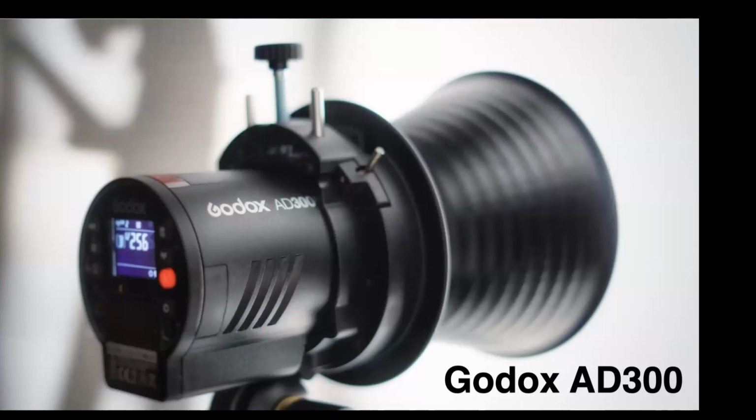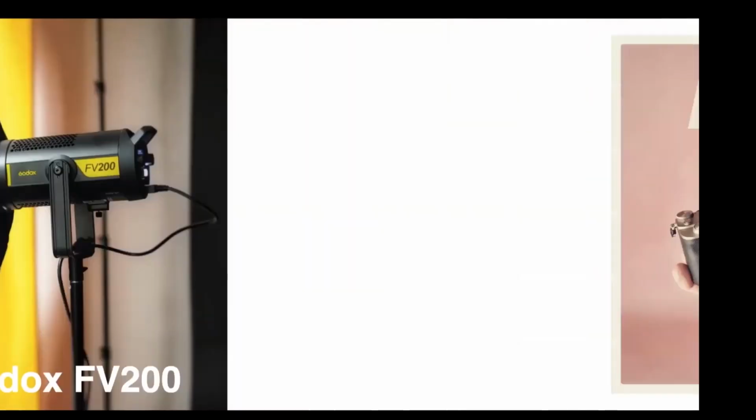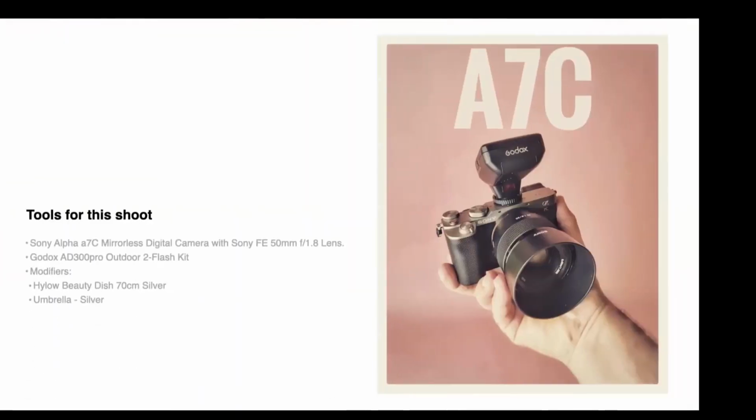So we've got 2 of these Godox 8300s. They're really great lights for when you begin. A little bit underpowered for outside shots, but 300 watts is plenty inside the studio. And then we've got an FV200, which is our constant light, because we do have to do a little bit of video work sometimes as well. But it does have flash sync capability. So that's basically our kit. So 2 of those and an FV200.